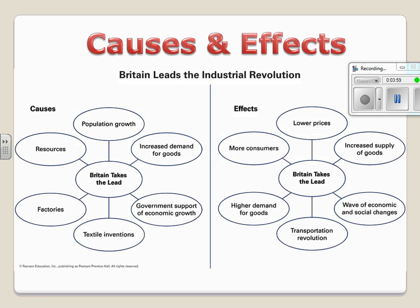Another important one, and I would make sure you definitely put this one in your notes, is government-supported economic growth. We're now at a time period in the 1800s where the King of England and the Parliament are lessening the restrictions on government and individuals. Therefore, individual and free market and free enterprise is able to grow in Europe during this time period. Additionally, better textile inventions develop. And then finally, the development of factories. And because of the factory system, the economy is going to flourish in Great Britain.